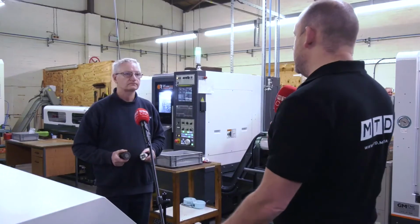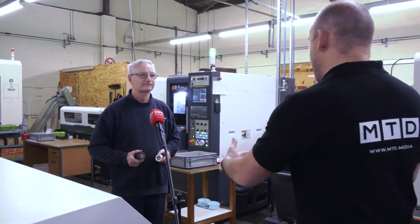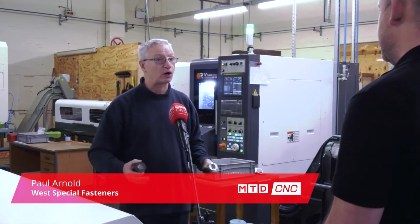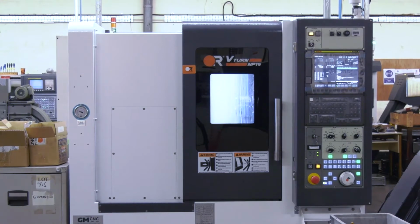We've just had some new machines installed here at West Special Fasteners. Two Victor V-Turn NP16 machines. They're quite small, aren't they? Yes, we bought them for that particular reason, with a small footprint. But I was also quite impressed at the working capacity within them. They're quite big, aren't they? Yes, you can do quite a range on them. And are they just turning machines, or do you have the milling function on here? These particular ones are just turning machines, but we do have other Victors which are milling machines.